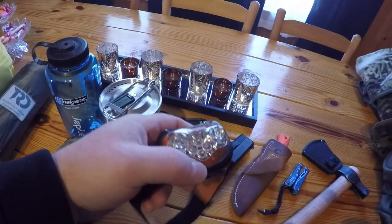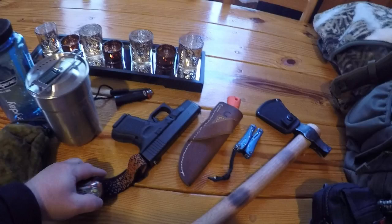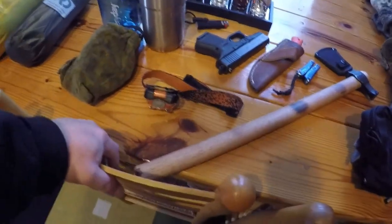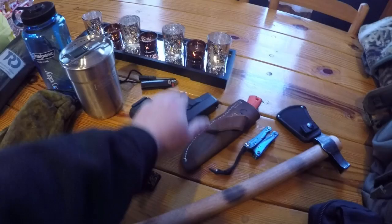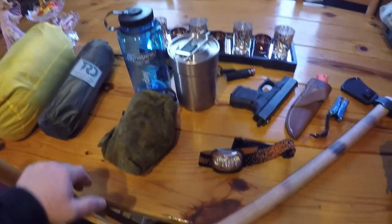Oh my gosh, there's my headlamps over here. And a light would be very important, I would think. So that right there is something I would definitely want to have. Let's see what we got here. We got 1, 2, 3, 4, 5, 6, 7, 8, 9. That's 10 right there. Oh man.